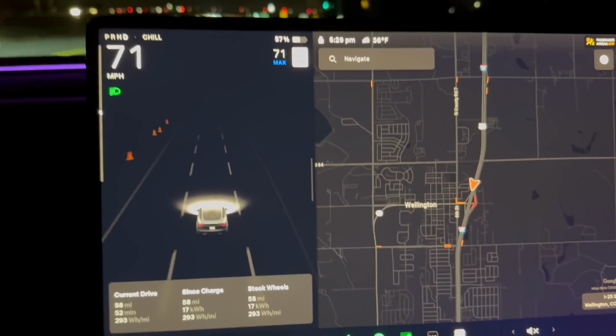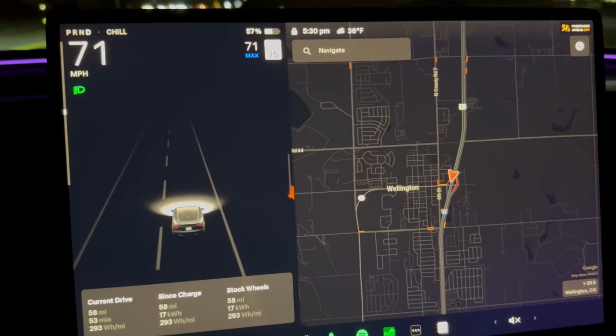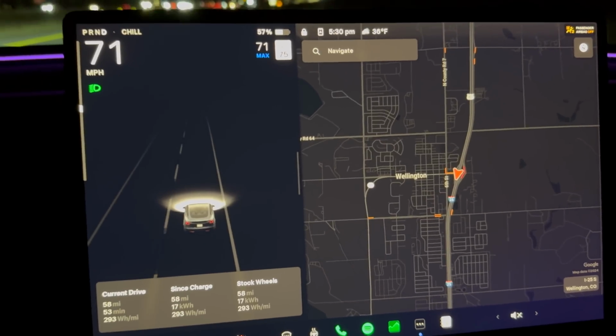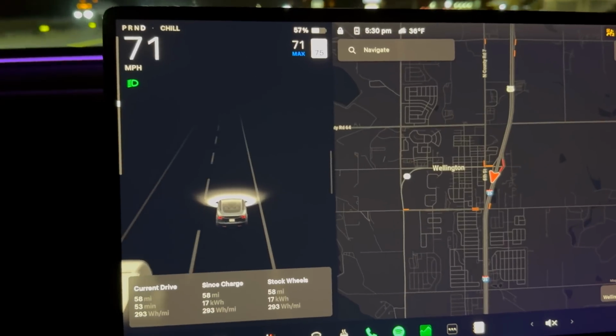I am at 57% here. Oh, can't see anything, can you? 57%, 58 miles gone, 17 kilowatt hours used, and 293 watt hour per mile. That's pretty good, but I hear Kyle's is a little bit better, so that's an interesting result.